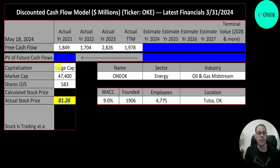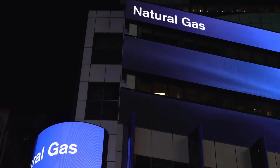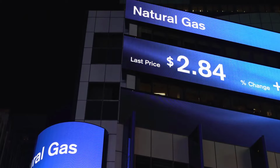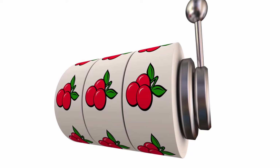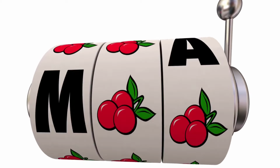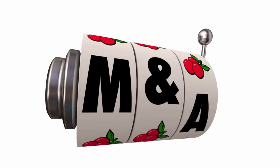This is a large cap company, 47 billion market cap. They're trading at $81 a share, and they have 583 million shares outstanding. ONEOK is focused on the natural gas industry. It owns major natural gas liquid systems due to the 2005 acquisition of OKE Industries. Let's look at their financials.